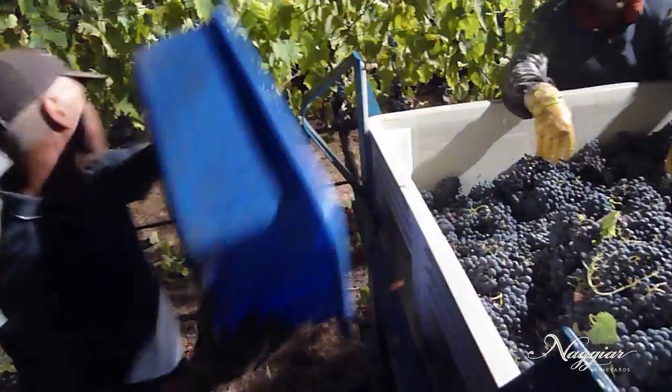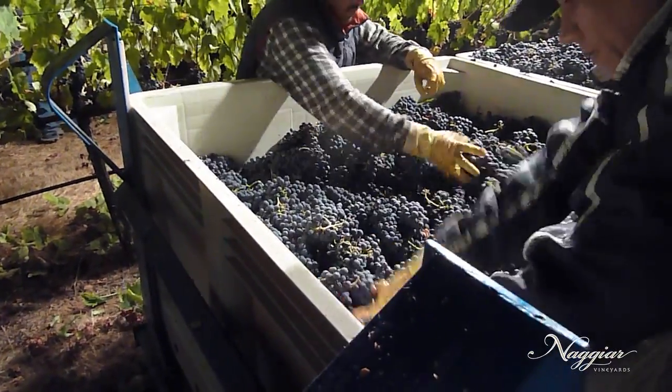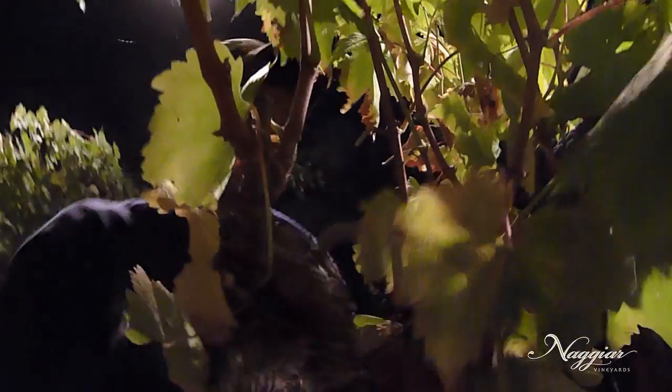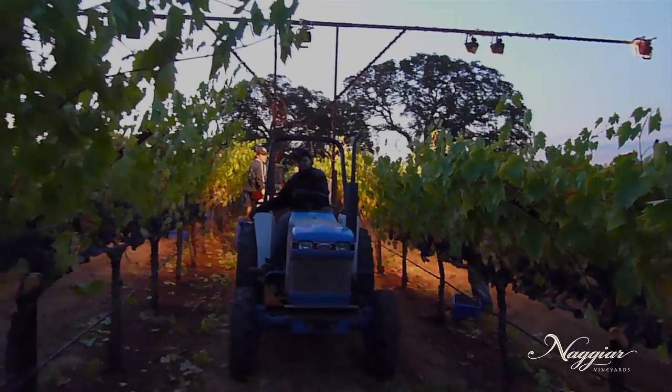What we have here is two people making sure that nothing gets in that bin that shouldn't be in there to make wine. They pick out any leaves, any bugs, anything that looks like it's not going to be good for the wine. That is a very, very important step. And that's why we get quality grapes. That's why we make good wine.